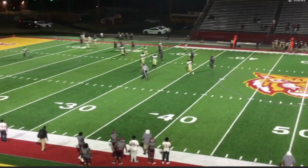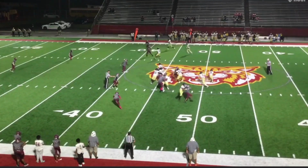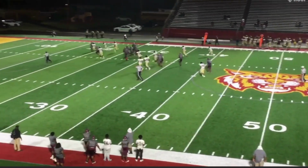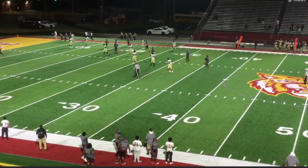So, I mean, he's obviously on a completely different level than the players that he's playing up against here in Memphis. And we know that there's some really good athletes, but the coaching for sure is just not up to par. But just seeing him doing this is something that I think will translate as he continues to get stronger in the college weight room.